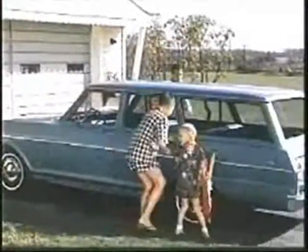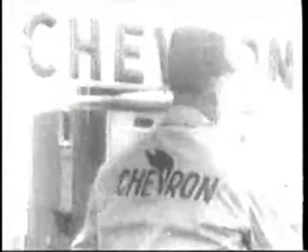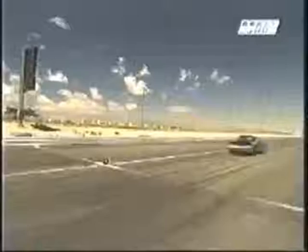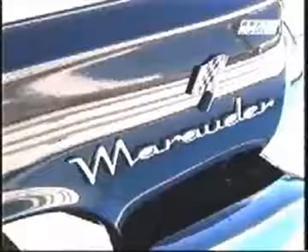The year was 1963. Gas was 30 cents a gallon, a brand new car was $2,000, and a fastback V8 muscle car had just hit the streets. It was the slick new Mercury Marauder.